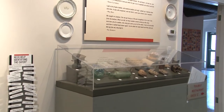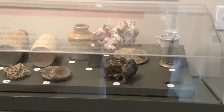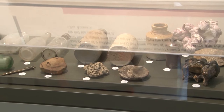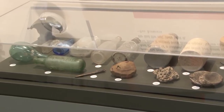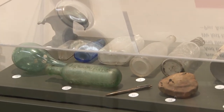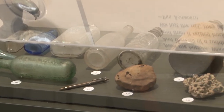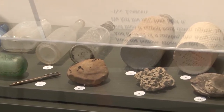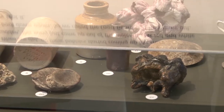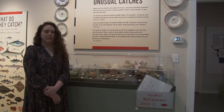Some of the things that they might bring up are airplane pieces, plates, cups, bowls, anything that might have fallen off an ocean liner, sometimes fossils. I mentioned unusual catches, and we do actually have a whole case of things that fishermen or families have brought into us that they have caught. Some of these things include petrified quahogs, lots of different bottles and pottery. We also have a mastodon tooth that was caught up in a fishing net on George's Bank. George's Bank used to be land. It is now underwater. So that is where a mastodon tooth was found.